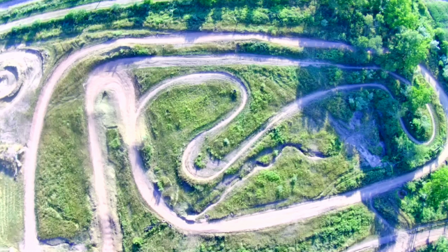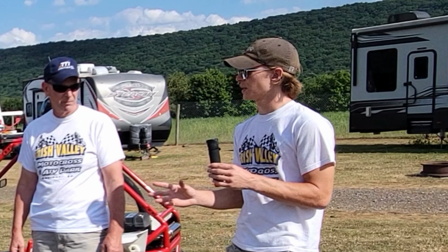And then we have the advanced MX track, which is very flowy. It's similar to a Unadilla style track, a lot of uphill, downhill. There's only three jumps, they're larger tabletops. And that's where you can really get down your speed and the turns and the straightaways.